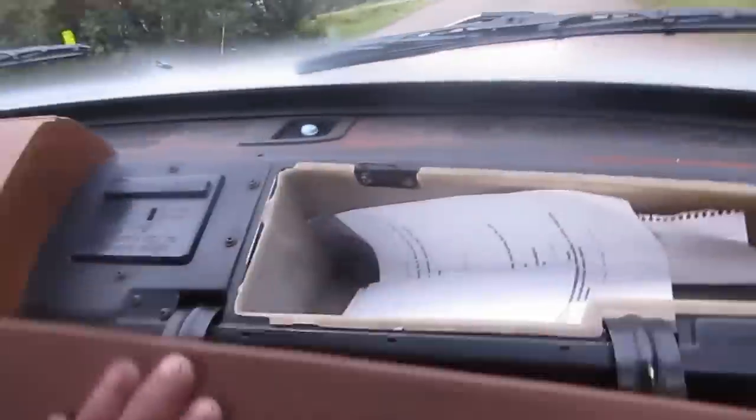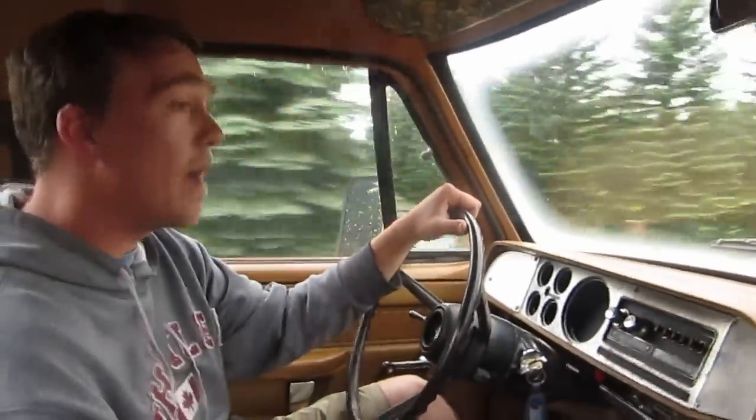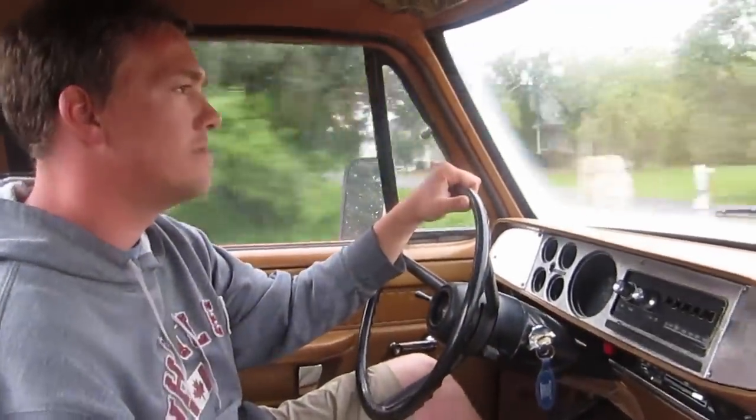I always like these. The huge glove box. Yeah, I know, it's so awesome. That's the fuse panel there, right? Yeah. See, if this was a gas truck, this would be the perfect truck to replace yours that you drive. Yeah. A 3/4-ton stick, two-wheel drive. Well, when you get bored of this, man.